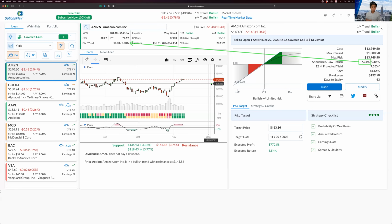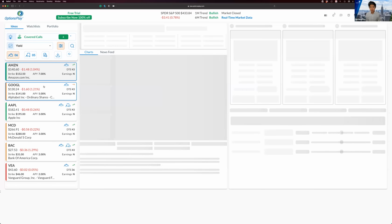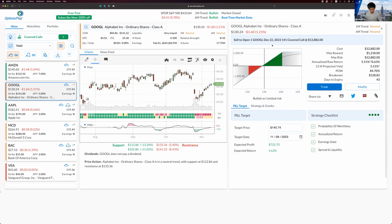So this just gives you a very quick way to not only understand what expiration date and what strike price to choose, but also automate the calculation so that you can quickly understand how much yield you could potentially generate on a trade like this. And the tool is designed so that you can quickly go down a list of stocks. Let's say I'm looking at my Alphabet position. I own 100 shares of Alphabet. Let's see how much yield I can potentially generate on Alphabet. When I click on it, it automatically pulls the 45 days, roughly 15 to 20 delta covered call for Alphabet. That's December 22nd, 141 calls. And this will generate 0.63% in the next 43 days.